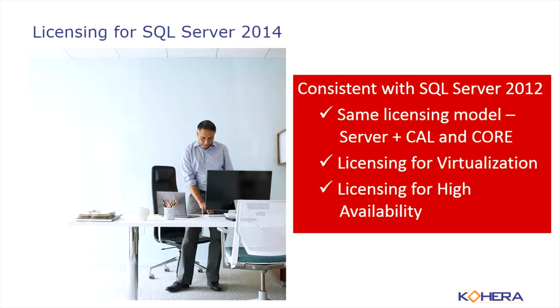By fully licensing the server with Enterprise Edition core licenses and SA coverage based on the total number of physical cores on the server. A little bit more about licensing for high availability.